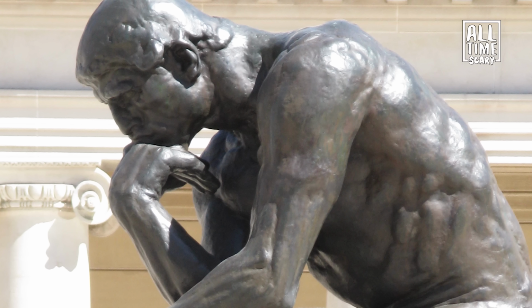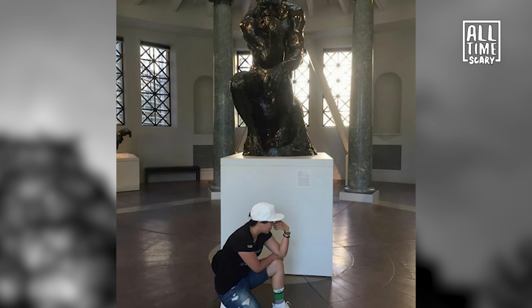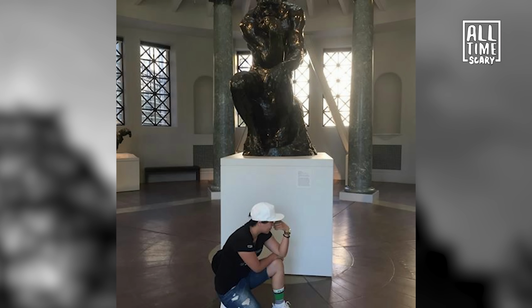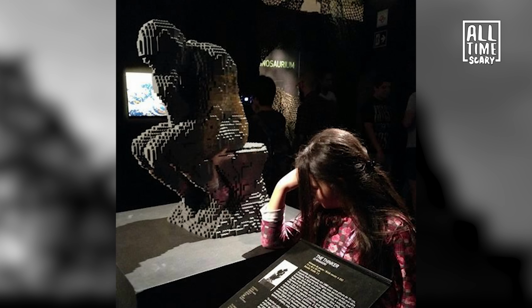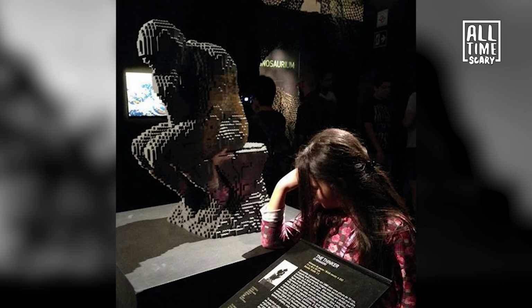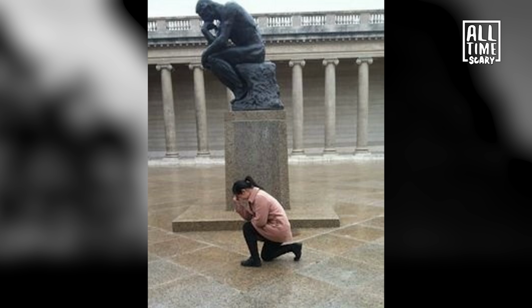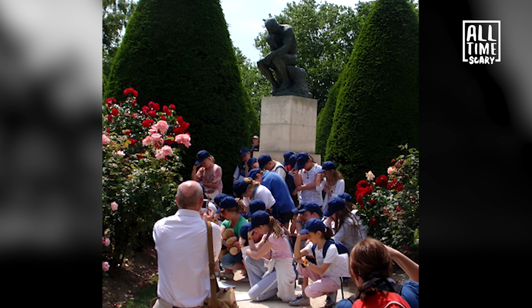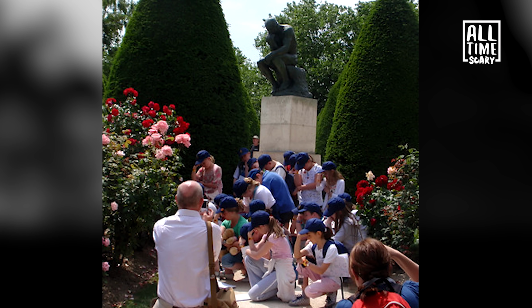But this right here is the most disturbing part of all three of these Mandela effects. Modern day photographs of people posing in front of the Thinker, doing the Thinker pose incorrectly. It's literally in the frame with you. Just look over your shoulder. And it's not just one photo. It's over and over and over. This kind of stuff is what makes the Mandela effect creepy. It's the kind of stuff that makes it all-time scary.